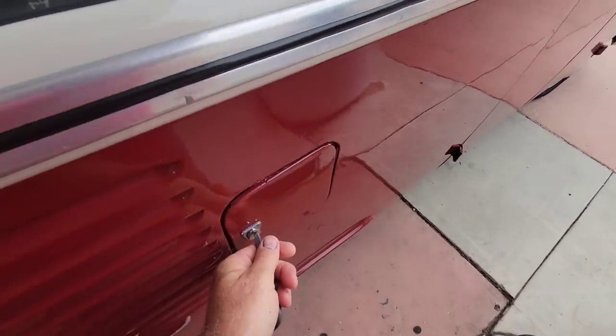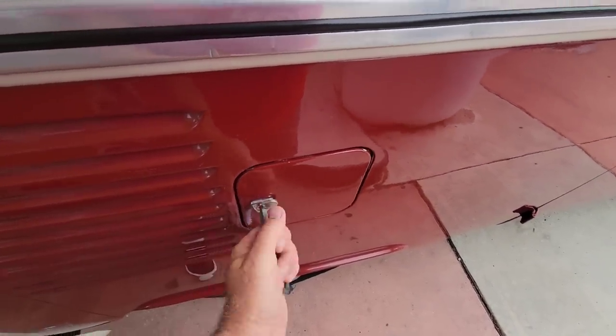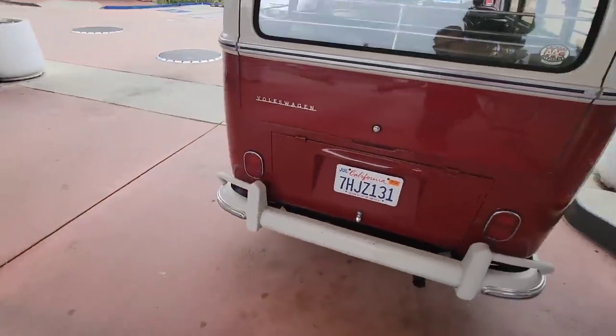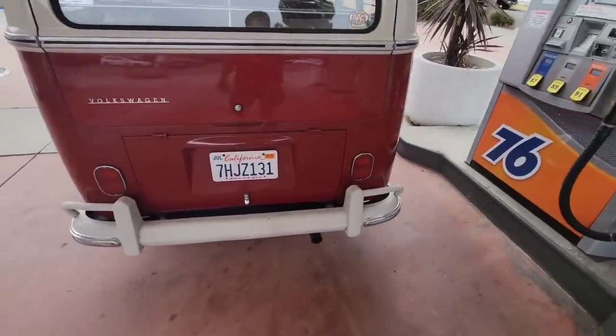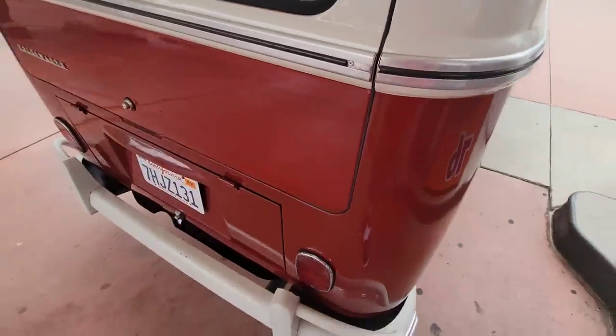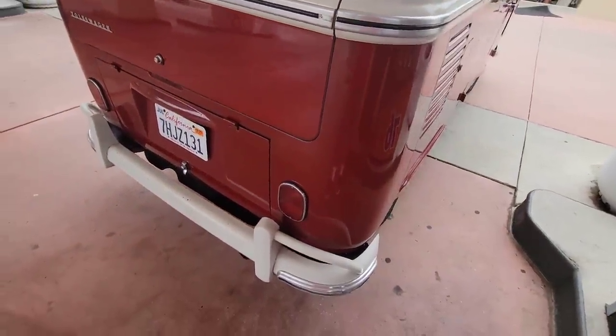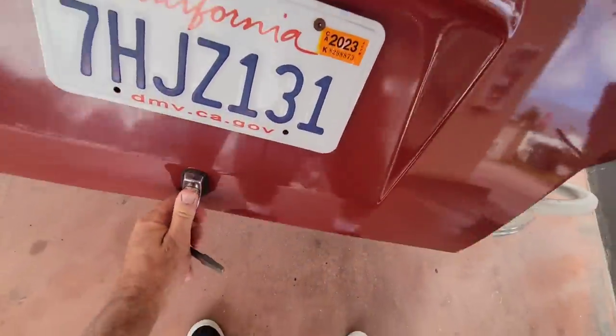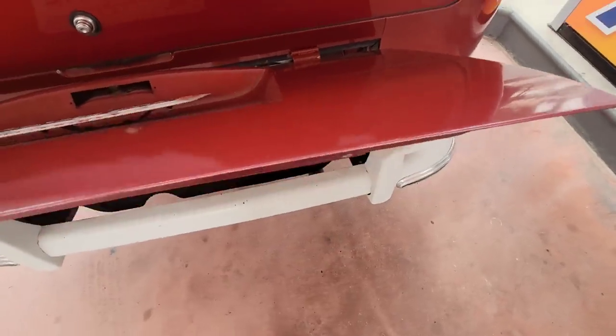I don't think I want to do that again. But it does hold up to 11 gallons. Let's check the oil in the back here. No oil spots. I don't know if you guys see anything. I don't see anything. Let's check the oil situation.